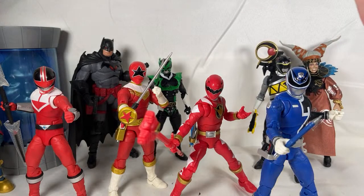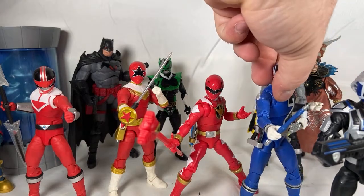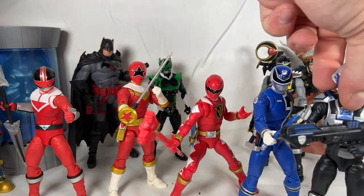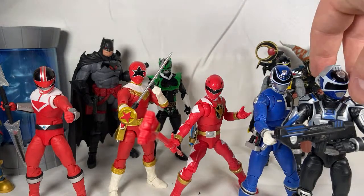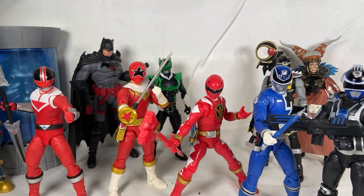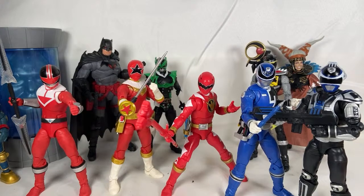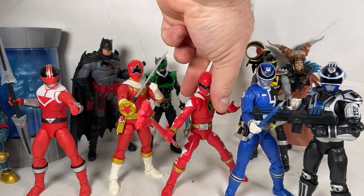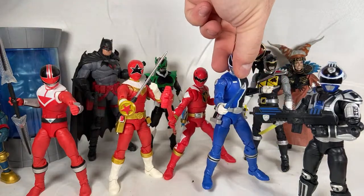I'm kind of worried that what's going to happen is that they're going to give us the A Squad 5-pack. And then we're going to be like, well, what the hell are we supposed to do with these, him and... You know? It seems like that's the route that they might go.